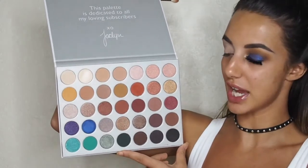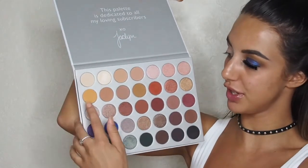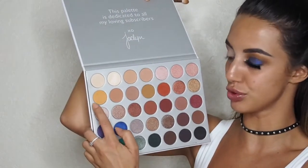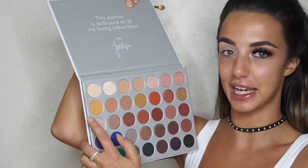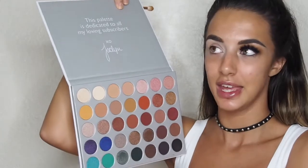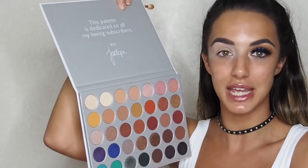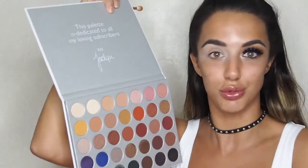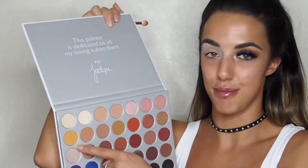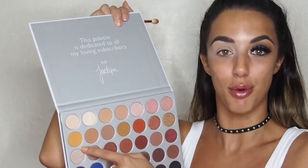Okay, so I am taking the Jaclyn Morphe palette, and the first colour I'm going in with is this gorgeous mustard colour over here. I absolutely loved it. As soon as I got the palette, I swatched it on my hand straight away because normally yellows are really hard to find pigmentation for. Either they're patchy or chalky, or they just don't show up at all. But this is bomb. I am obsessed.